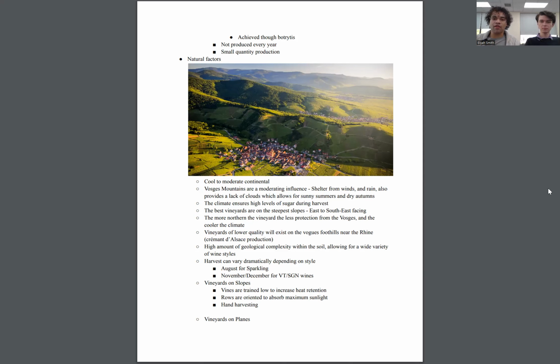You're going to want to have your vines trained fairly low to make sure that they're absorbing the maximum amount of heat that they're getting from the sun. You're going to want your rows oriented in a way that maximizes your sunlight absorption. So you're really playing into that aspect depending on what direction you're facing. You want to make sure that your rows are oriented in a way that no vines are getting blocked off from sun. You want to make sure everyone has an equal opportunity.